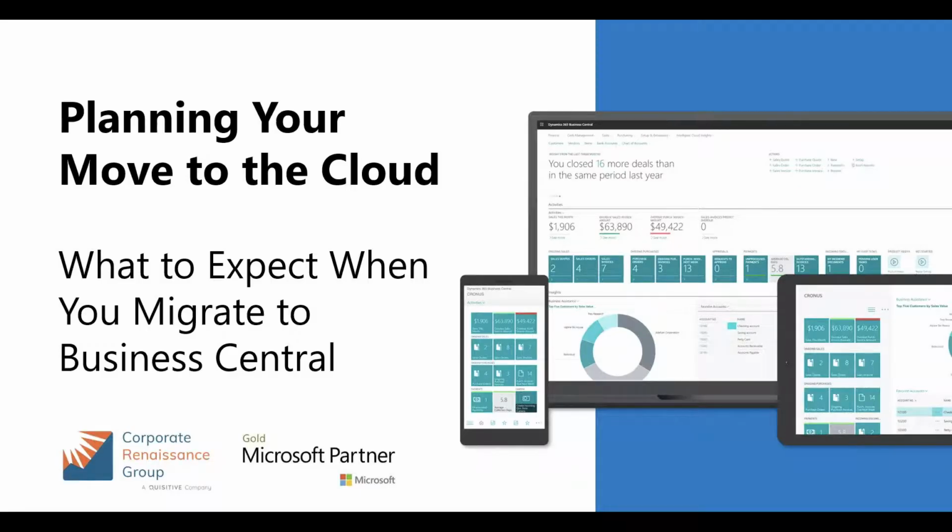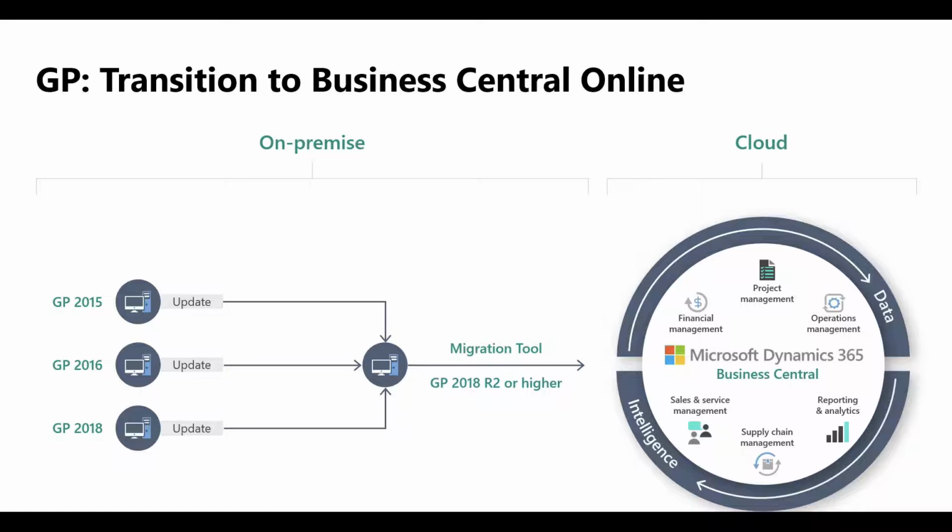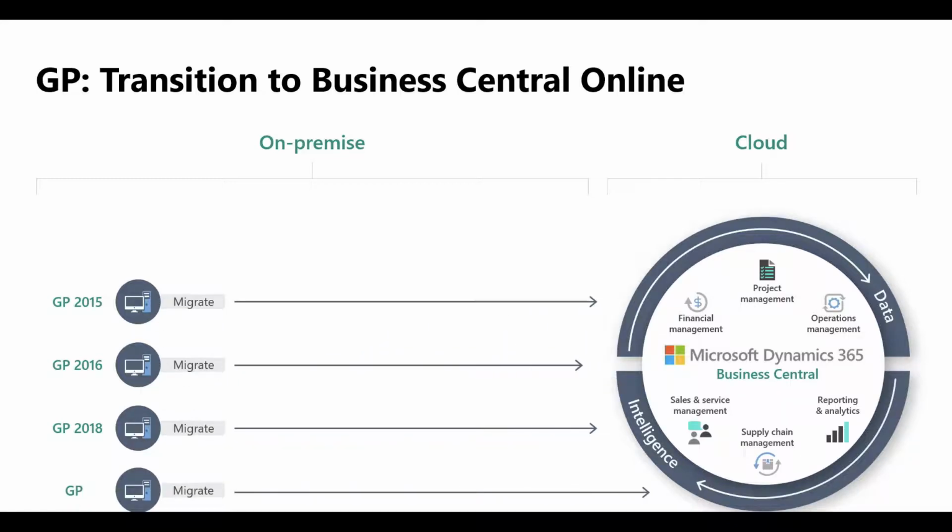So now that you've seen Business Central, I'd like to talk about what migration tools look like if you decide to make the move. Microsoft's primary objective is to help ease the transition of customers to the cloud. So they developed a tool that helps us migrate on-premise data from GP 2015, 16, 18, all the way up to Business Central. This tool saves a significant amount of time, and we have experienced success when we have used it. And for anyone using SL, it works the same way.